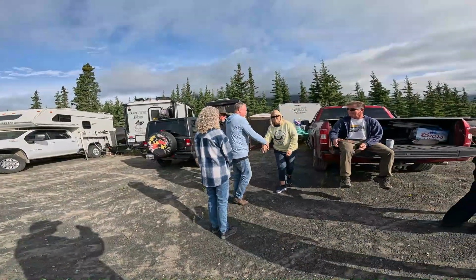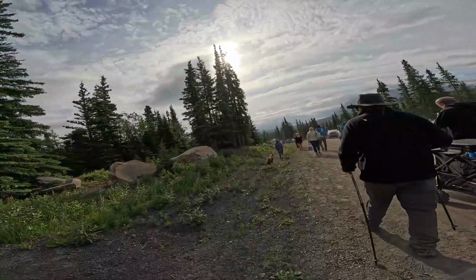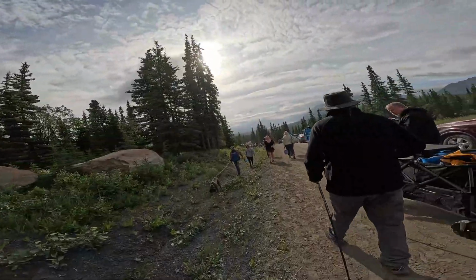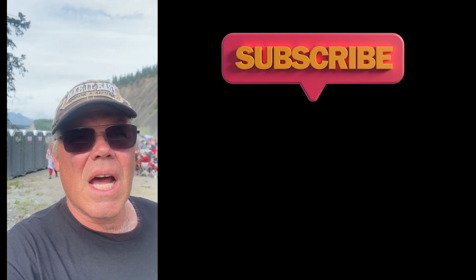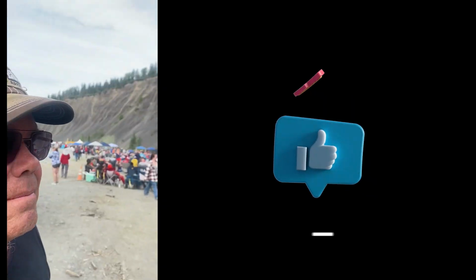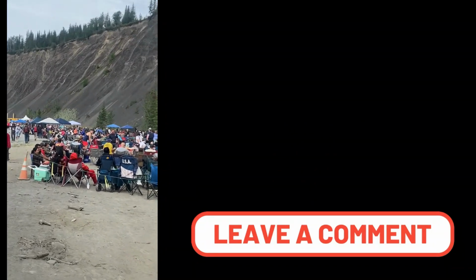From their boondocking camp spot, we probably had a half mile walk to get to the actual area where the event was taking place. Okay, this is celebrating the 4th of July, Alaska style. America, 248 years young today.